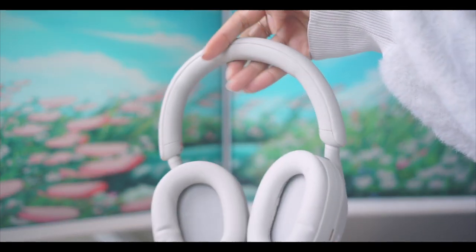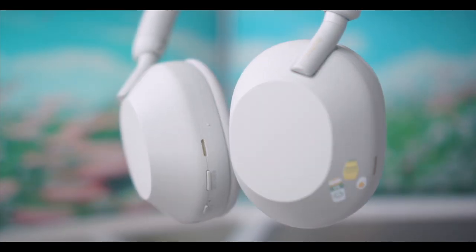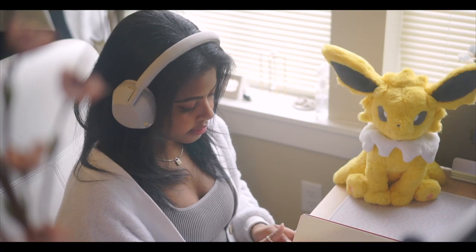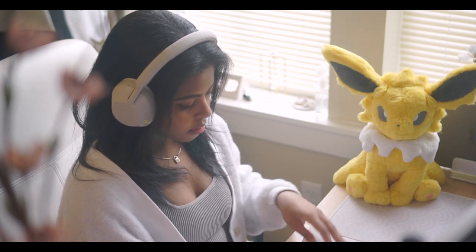Eventually, I would like to incorporate speakers into my space, but for now I enjoy using my Sony XM5s. I use these for commuting, gaming, video calls, and long editing sessions.